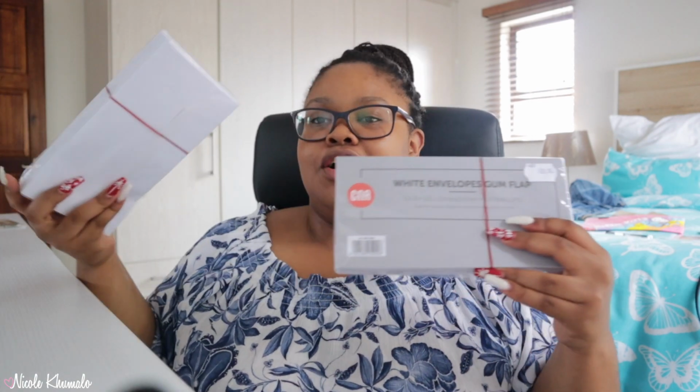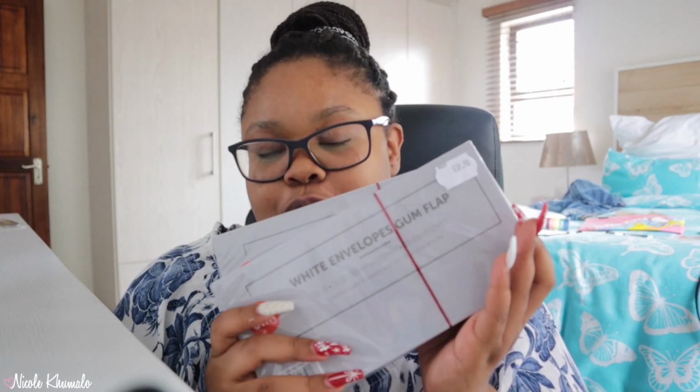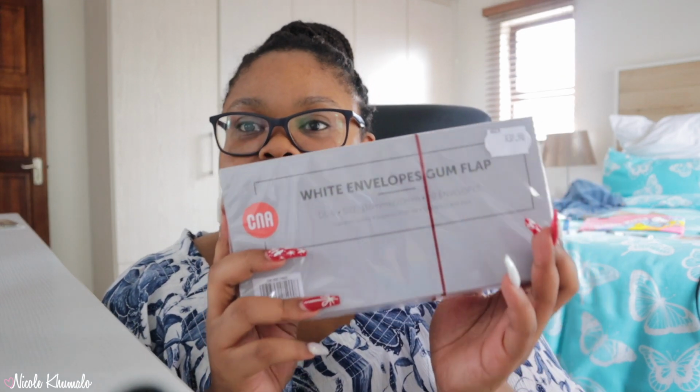So I'm in my room right now, as you can see. I have my 100 envelopes. I have 100 envelopes here that I am going to write 1 to 100 on. And then every week I'm supposed to pick 2 envelopes to fill. And then, yeah, I'll fill them up. And then by the end of the year, I'm supposed to have about like 5,000 Rand.